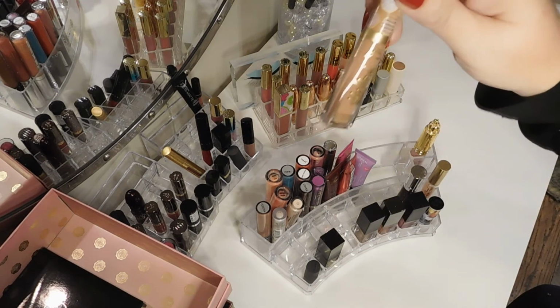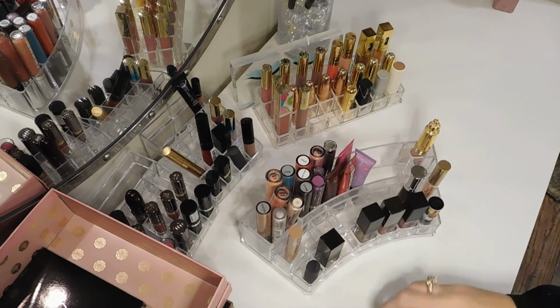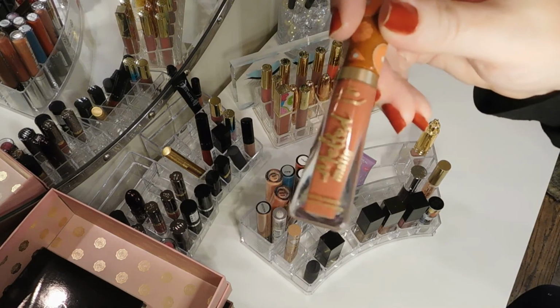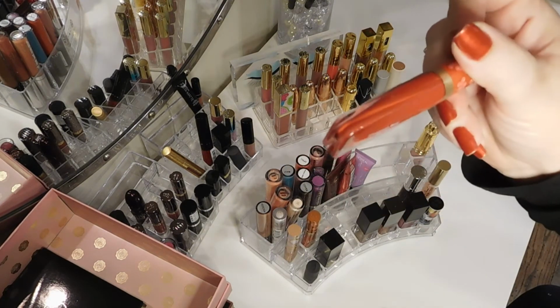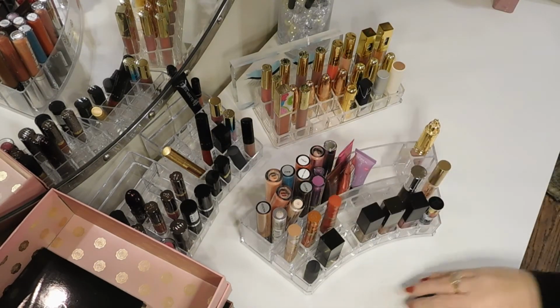This is the Too Faced Melted Matte from the Holiday Collection in the shade Sugar Cookie. That's one of my faves. Definitely keep that. And this is Too Faced Melted Matte in Pumpkin Spice. And I'm going to keep that one. And this is a Too Faced Melted Matte in Cinnamon Beer. These are all from the Holiday Collection. So I'm going to be keeping those.